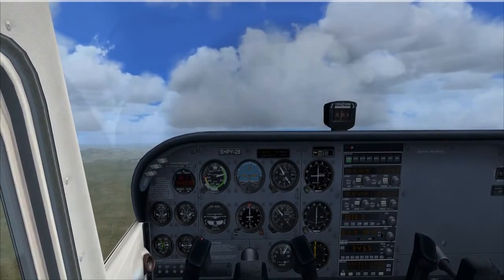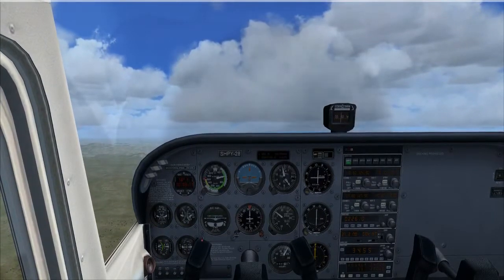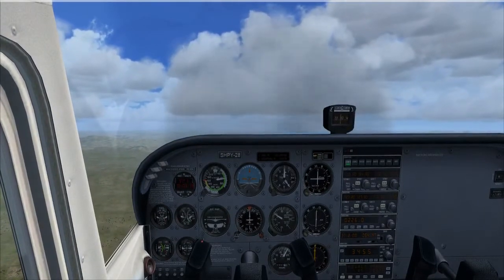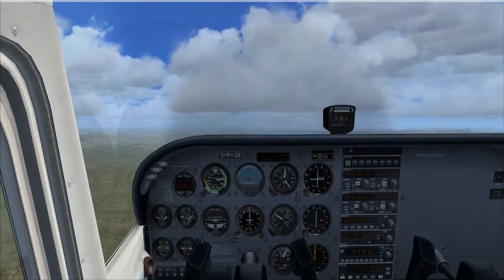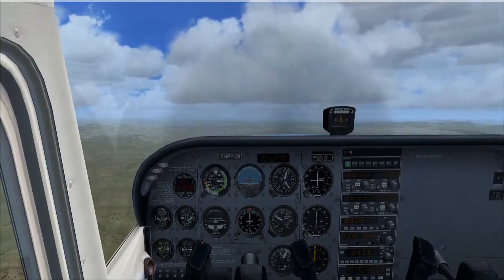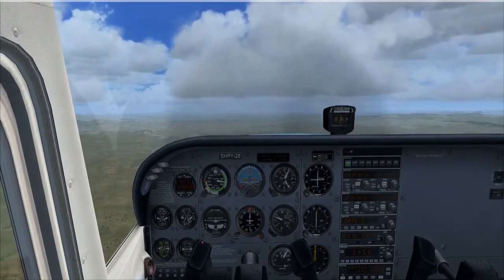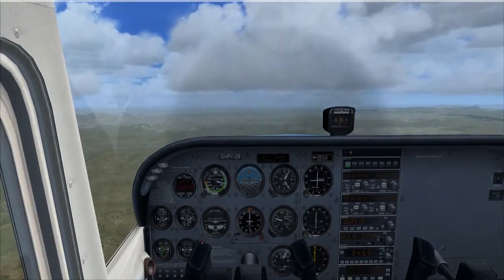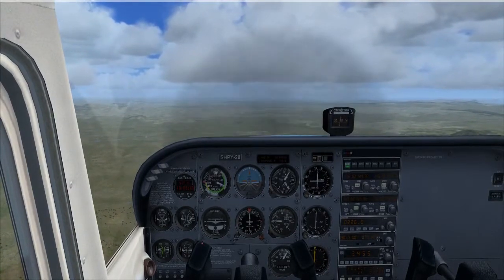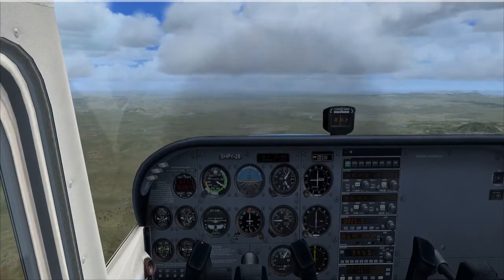I have some routes that I wish to take, and I'll probably fly those offline. The next one I'll probably fly is when I do get passengers that need to go to an airport that I am going to go to. But because time's of the essence for me, I still work, still got a job, I'll just do this when I've got some free time.